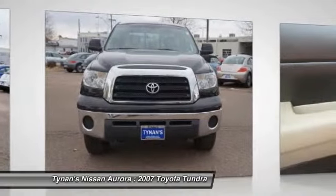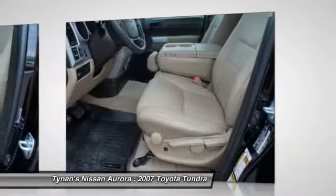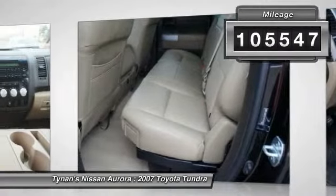With a towing capacity of up to 10,000-plus pounds and a payload capacity of over 2,000 pounds, the Tundra is the perfect mix of power and efficiency. This vehicle has less than 110,000 miles.